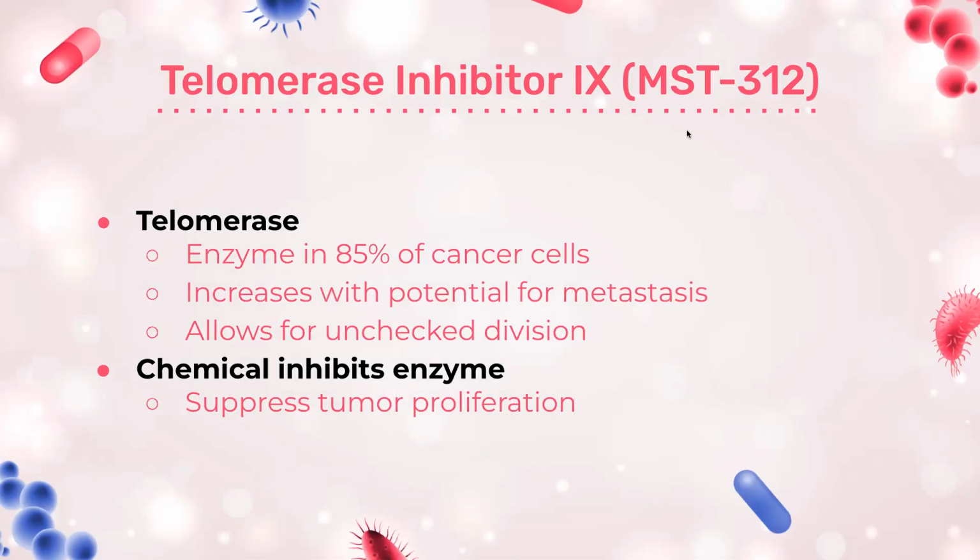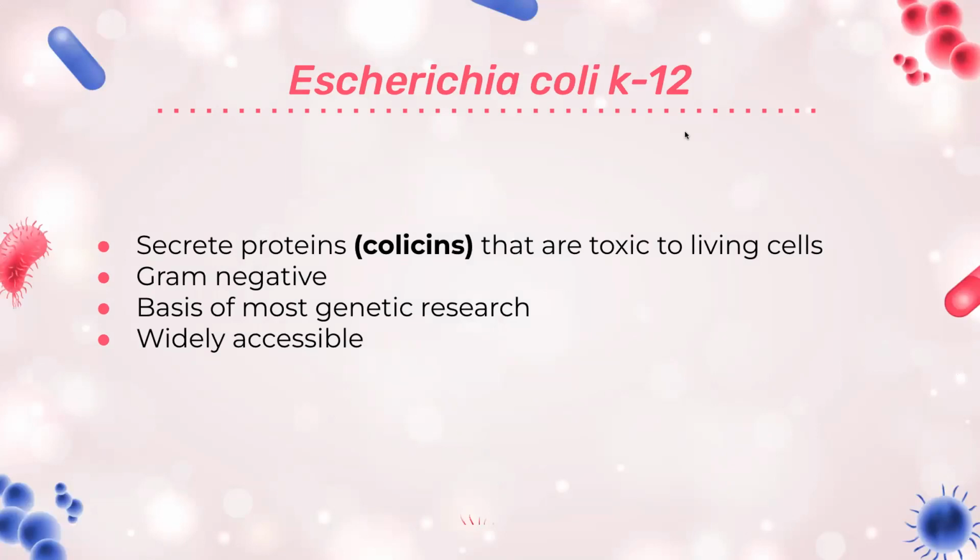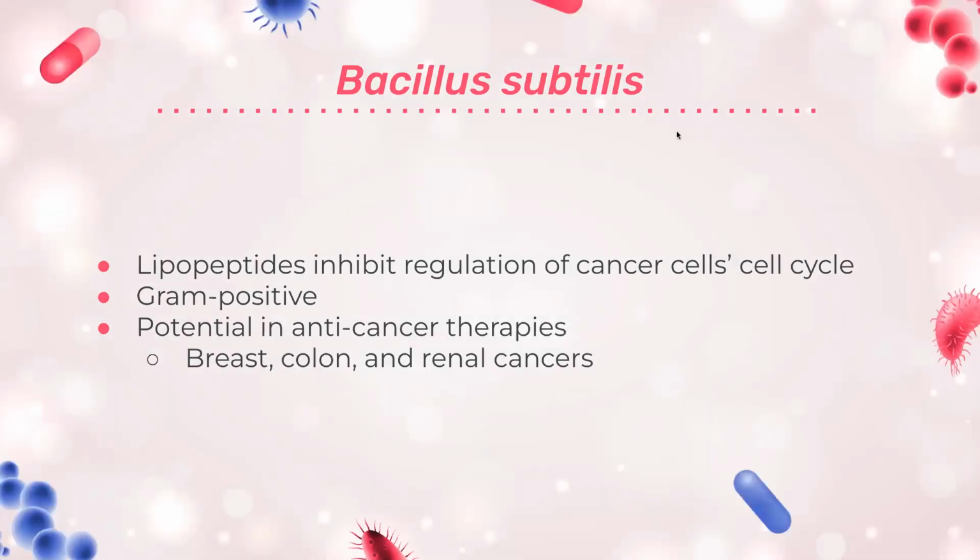Telomerase inhibitor IX is a chemical that suppresses tumor proliferation by inhibiting the telomerase enzyme, which basically stops the cancer cell's ability to divide unchecked. E. coli K12 is a gram-negative bacteria that secretes proteins that are toxic to living cells, and it's widely accessible. Bacillus subtilis is a gram-positive bacteria that secretes fats that inhibit the regulation of a cancer cell cycle.